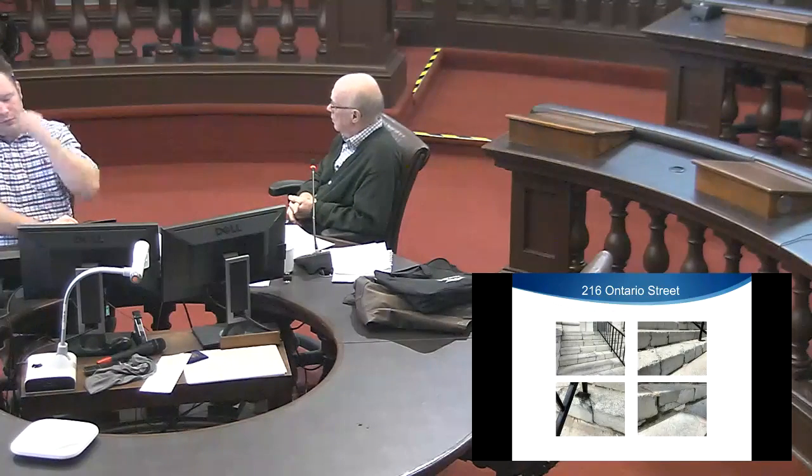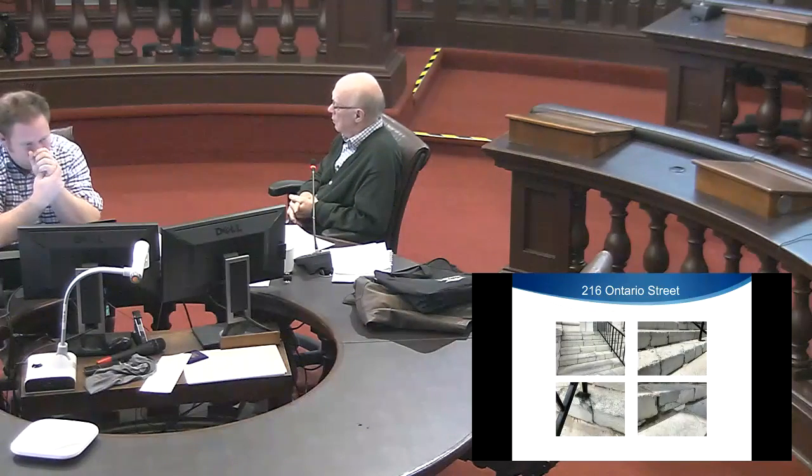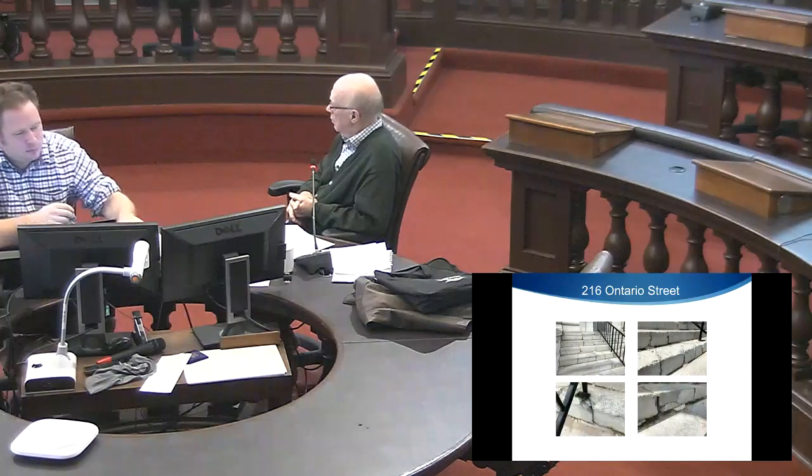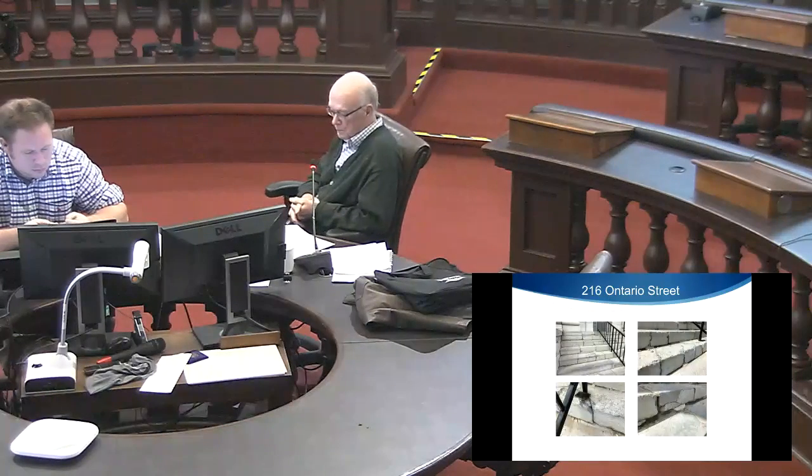There is actually temporary shoring underneath the stairs right now in the form of simple 2x4s put together. The engineer advised that given the settlement, they do need some support underneath until they can be reconstructed. However, that did not require a heritage permit given the temporary nature and no impact.